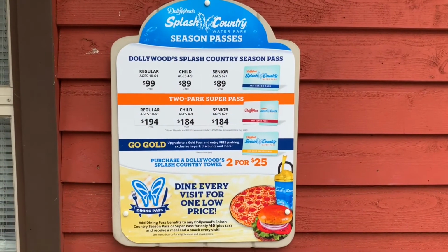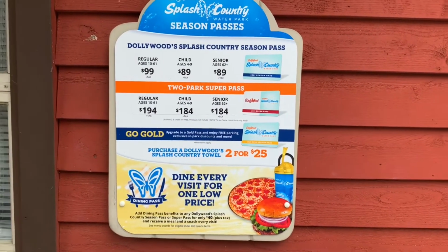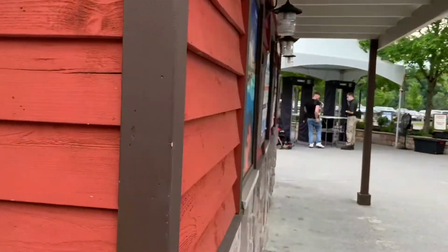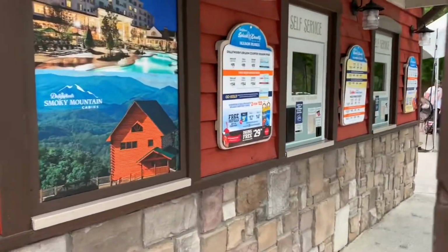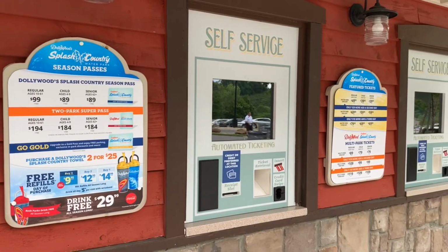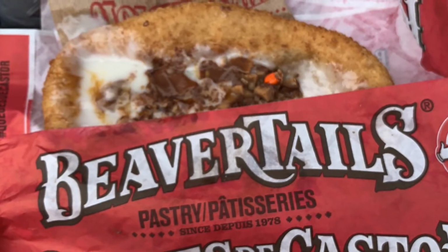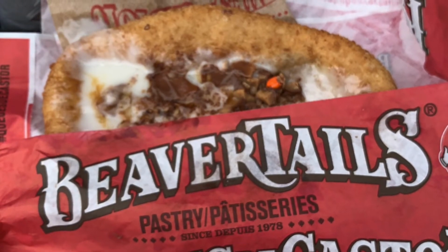I loved the water park, but I equally enjoyed the food as well. So I highly recommend a season pass if you plan on coming at least once, because you have really paid for your ticket to come for the remainder of the season. And yes, you can enjoy more Beavertails.